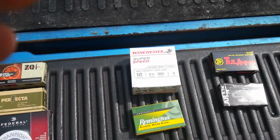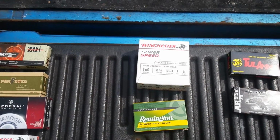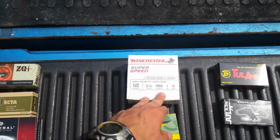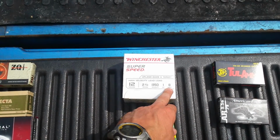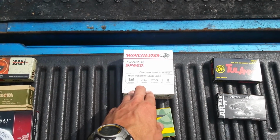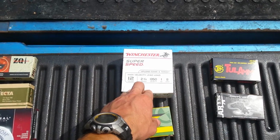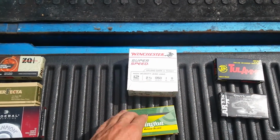Moving on to 12 gauge. I haven't found a difference in the birdshot. I've shot the cheap stuff, this Winchester 7, 8, and I don't think I've shot 6 yet. I think I've only shot 7, 7.5, and 8. All the birdshot I put through works perfectly fine. Both my Mossberg and my Catamount Lynx I've been shooting it through, and they all work perfectly fine.